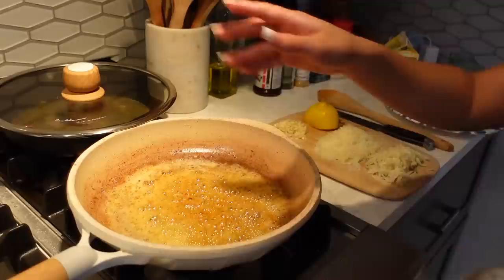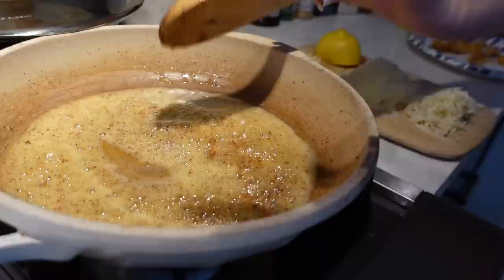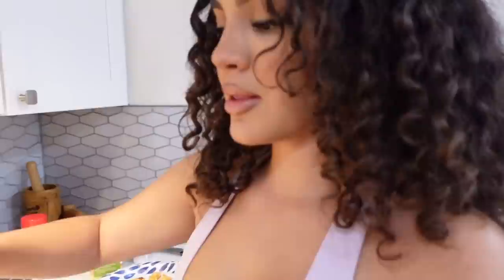I'm gonna lower the heat because I'm about to throw the garlic in and you do not want your garlic to burn. So I'm gonna let this butter cool off a little bit. I'm actually gonna add a little bit of the cold butter to help cool it off as well. Don't wash the pan, don't remove any of that butter because you want that lobster flavor, like I said. So you're gonna take your garlic, toss that in.